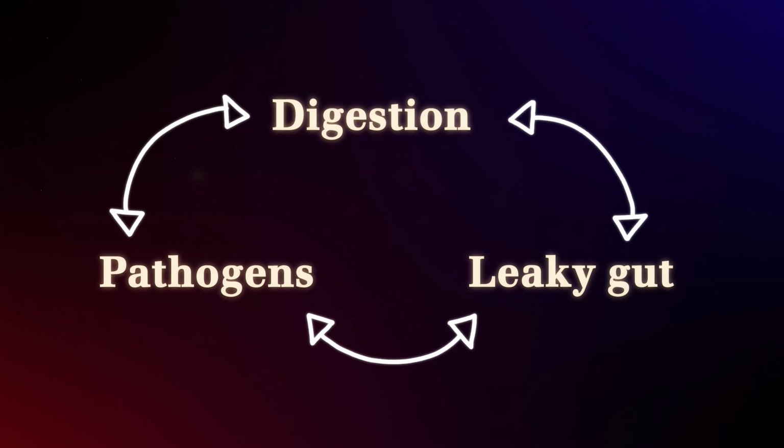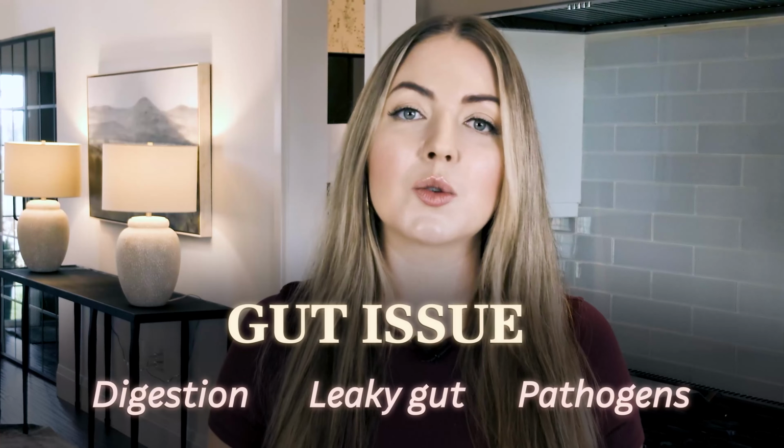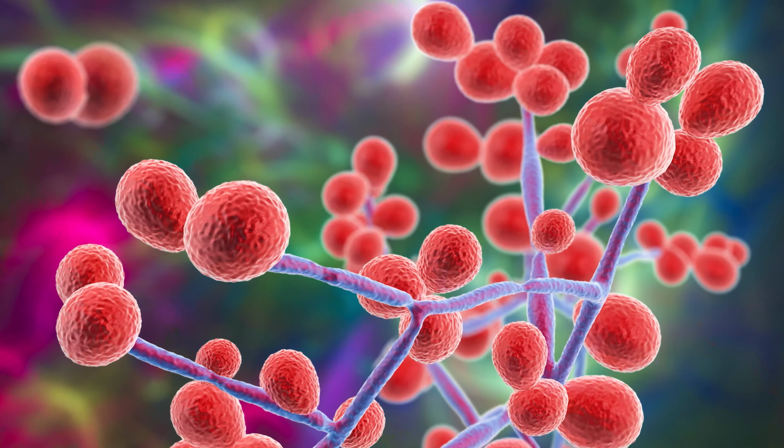Now, we want to be remembering that digestion and inflammation and pathogens, which we're talking about next, are all very interconnected. Because when we're going into pathogens, we need to be looking at things like Candida, which is a yeast that naturally lives on and in the body. The issue, however, arises when it's allowed to overgrow. It can overgrow from a processed diet, a lot of refined carbohydrates, low stomach acid. Candida is going to be impacting the gut lining as well.